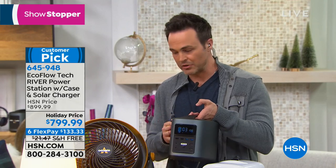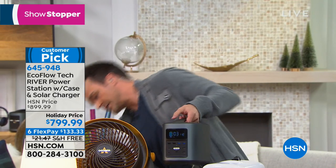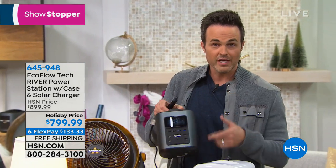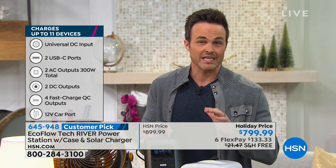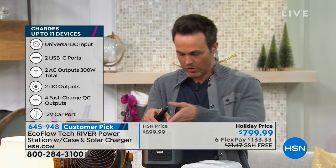You can see right here, it's completely silent. I'll turn the fan off so you can hear it. It's completely silent. It does not take any sort of gas. It's completely mobile. It's one button push. You don't have to worry about pull cranking it. There's no toxic fumes or anything like that. It's completely on the go, portable, industrial amount of power wherever you go.